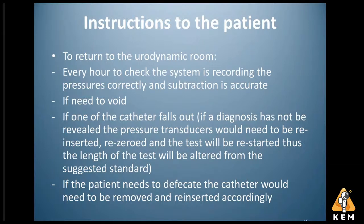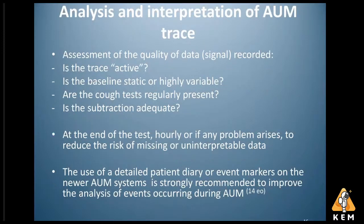If one of the catheters falls out, the diagnosis definitely will be affected. If the patient needs to empty his bowel, the rectal catheter needs to be removed and reinserted.